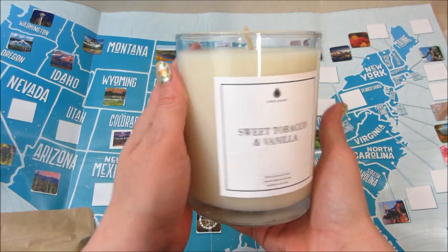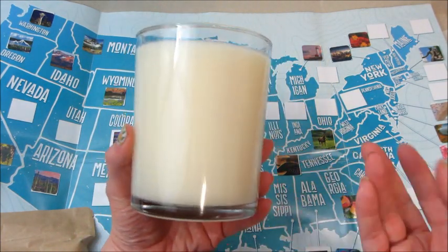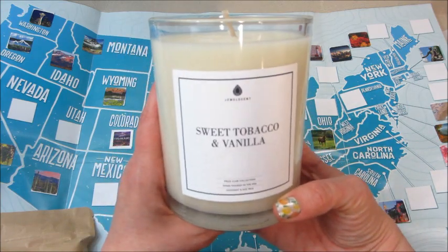So I'm going to go ahead and start burning this, and I'll be back to show you what jewel is inside. I'm not sure this month if it's a ring or a necklace or what, so we will find out.